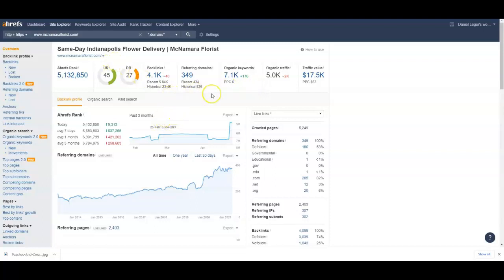All right. So what we do is we go into their referring domains here, and as you can see, out of the referring domains, only 186 of them are do follow. Okay, which means that they're the only ones passing power to their page out of those 349. So it's a little about half, a little over half here.